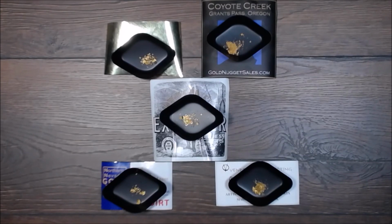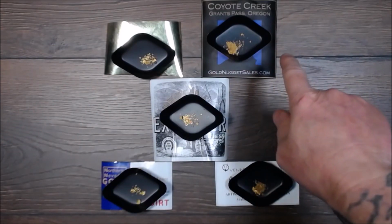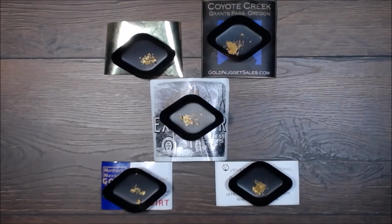Now for total scores, Gold Bay is getting an 8.5. Gold Nugget Sales is also getting an 8.5. Irwin's Paydirt is getting a 7.6. Northern Nevada Gold, 7.1. And Vendetta Prospecting is with a 9.3. Now, who won this battle? Well, it depends on which category you're looking at. For ROI and fun factor, it would definitely go to Gold Bay or Vendetta Prospecting as the big winners, and Northern Nevada Gold would come in last place.